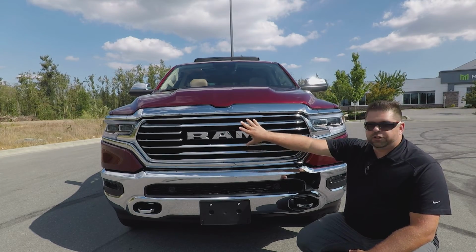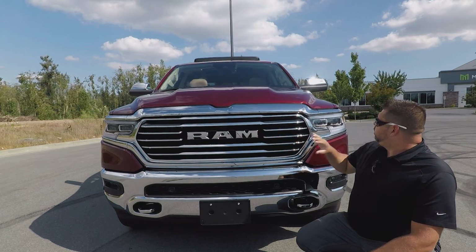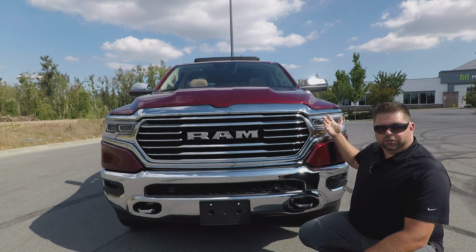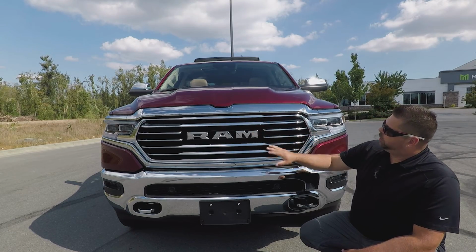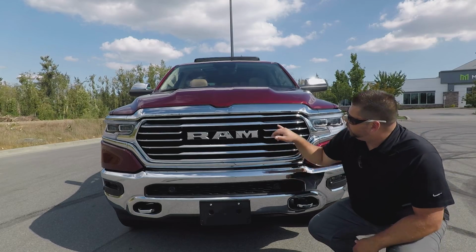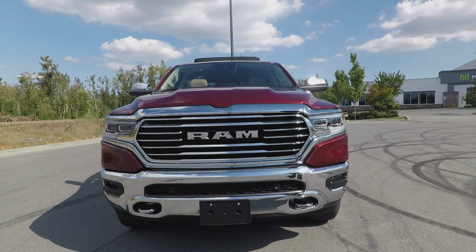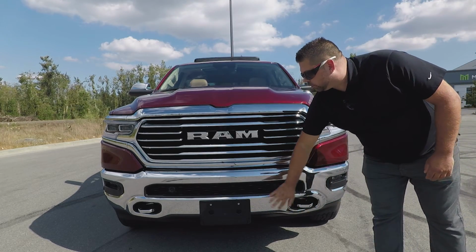Now, this Longhorn does get a unique front end treatment, limited only to the Longhorn, with these active bi-LED headlamps that actually turn corners as you turn the steering wheel. It does get a unique grille that has this really cool 3D style to the front of it as the grille gets wider in the middle. It's actually a really nice look. This truck, being the off-road package, does get the tow hooks as well.